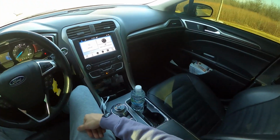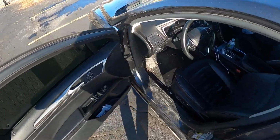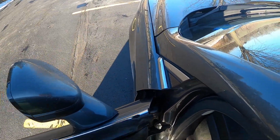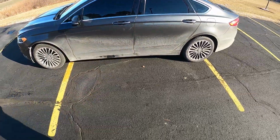Okay, there we go. Let's take a step out here. We got that nice Ford chime. And you know what, since we're out here, let's pop the trunk. Hood. Yeah, so this is it.